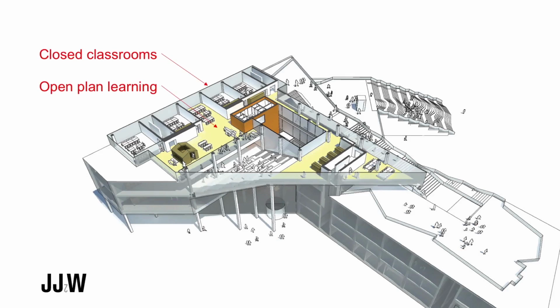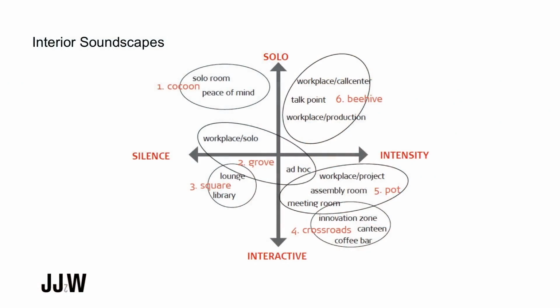The school was designed by JJW architects who have had a long-standing interest in sound and architecture. The architects describe their acoustic design concepts in terms of different interior soundscapes. For example, they use words like cocoon, grove, and crossroads. Here, sound is more than simply a functional aspect of architecture. Sound is part of the quality of architecture.